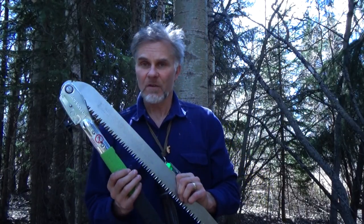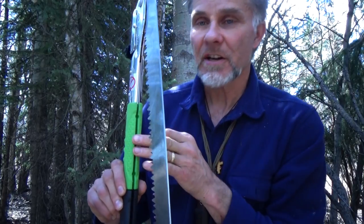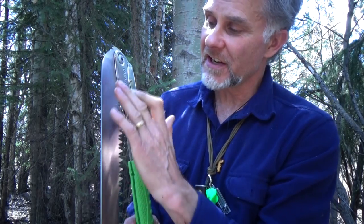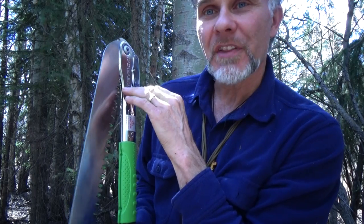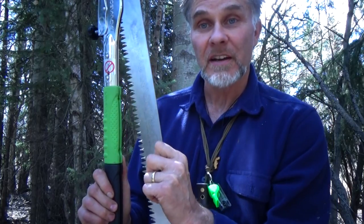Now, I just want you to see something that I already ran up against in using my Silky Katanaboy. If you see this channel, this narrow channel right here, that's where the blade fits right in. And upon using this saw, I discovered that as I go to close it for the last bit of the operation, the teeth are binding up on that channel a little bit, and they're actually bashing into it and preventing the saw from closing all the way.